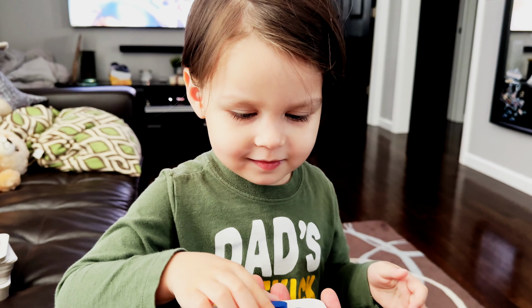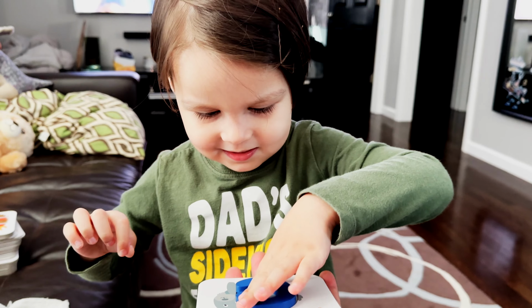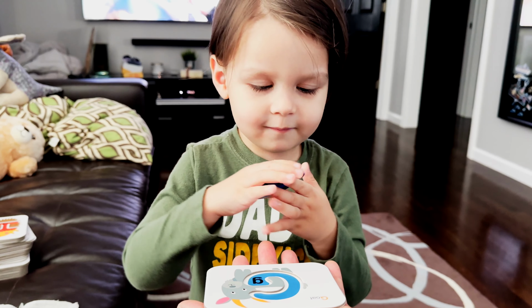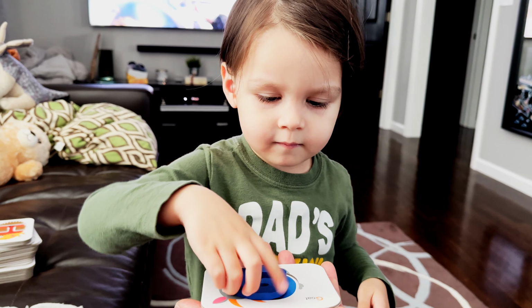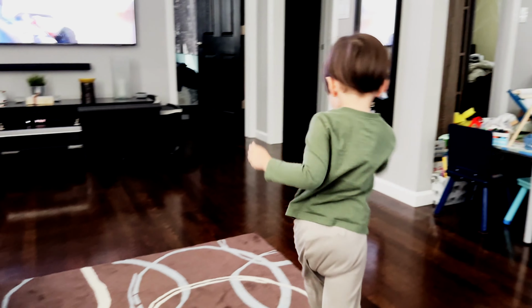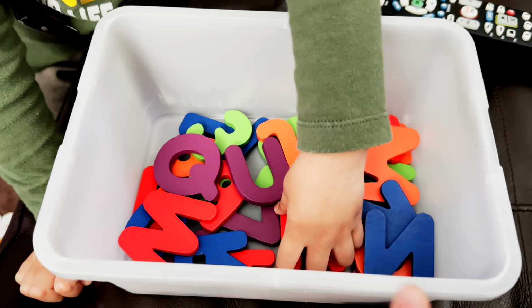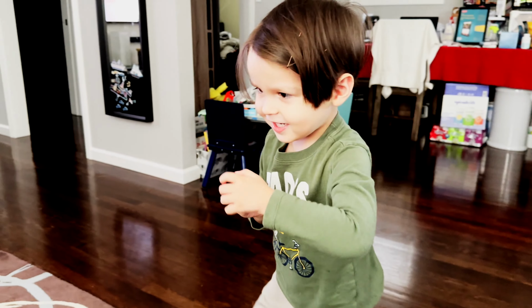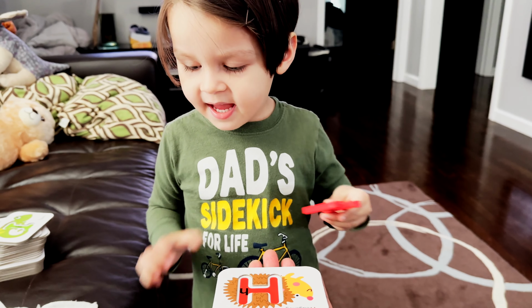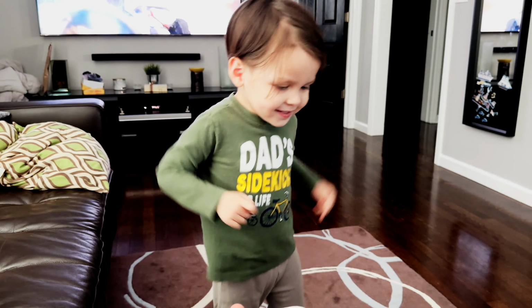What's that? G is for goat. Goat, yes. Right here. There we go. Yay! I found letter H. You found the letter H. H is for hedgehog. Hedgehog, so good.